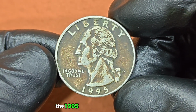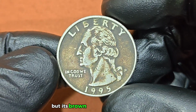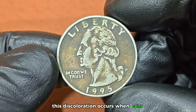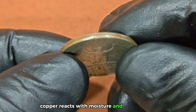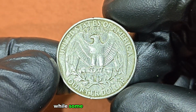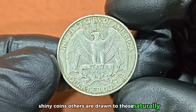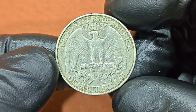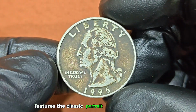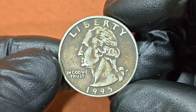The 1995 P Washington quarter may look familiar at first glance, but its brown rusty tone sets it apart. This coloration occurs when the coin's copper core reacts with moisture and air over time, producing a natural patina. While some collectors prefer bright, shiny coins, others are drawn to these naturally aged coins for their distinct personality and aesthetic appeal. The obverse features the classic portrait of George Washington facing left, designed by John Flanagan.